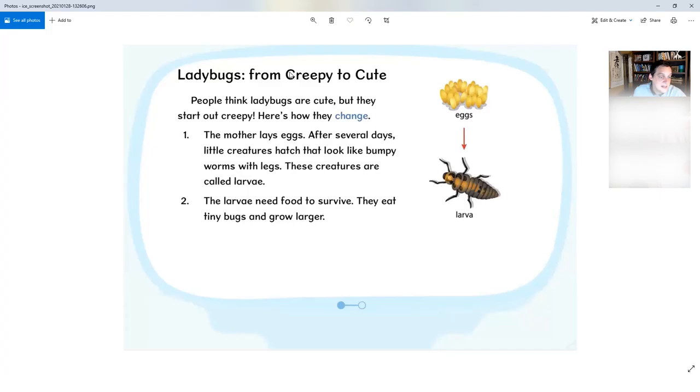Ladybugs. Do do do do do. Da da da da da da.